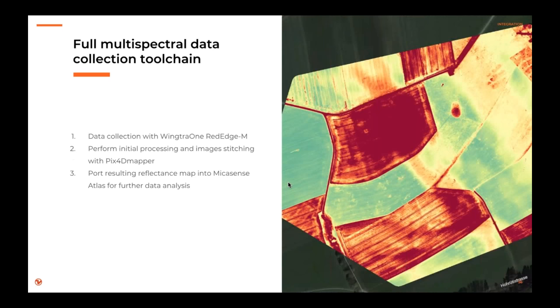For a complete multispectral data collection toolchain, you can use Pix4Dmapper for initial processing and image stitching after data collection is done. After that, you can port the resulting reflectance map from Pix4D into MicaSense Atlas for further data analysis. The colorful map you see in the picture is one of the sample maps created by WingtraOne RedEdge-M. It is showing the optimized soil adjusted vegetation index layer of a crop field. This map is done with only a single flight, and you can see the map is really complete. There is no hole in the map, and no need for data recollection, thanks to the flight stability of WingtraOne.